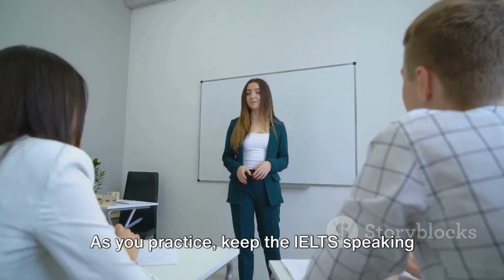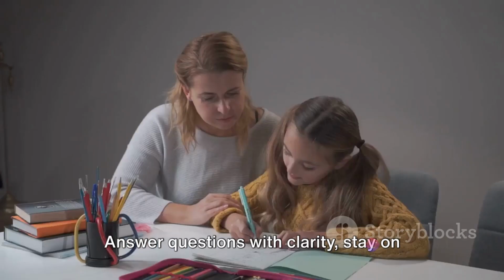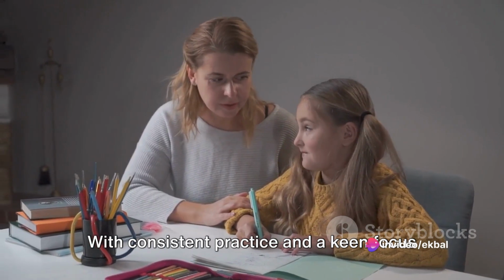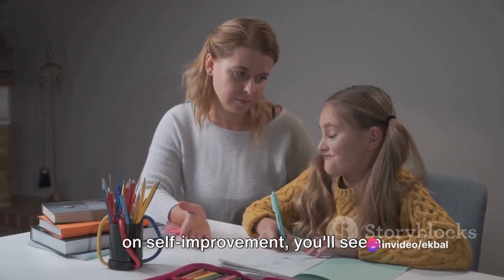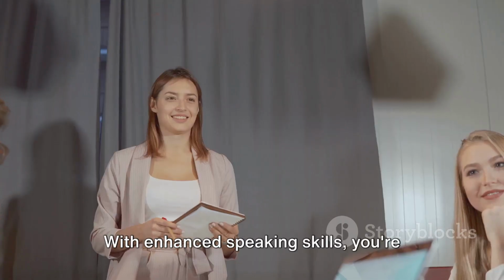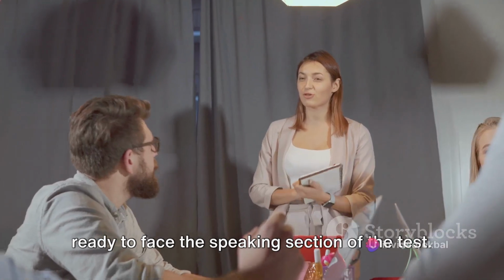As you practice, keep the IELTS speaking test format in mind. Answer questions with clarity, stay on topic, and express your thoughts confidently. With consistent practice and a keen focus on self-improvement, you'll see a significant enhancement in your speaking skills. With enhanced speaking skills, you're ready to face the speaking section of the test.